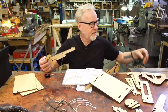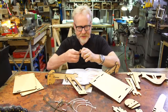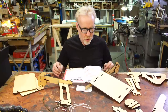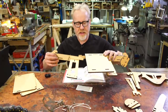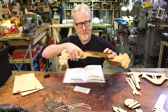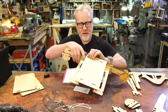So now we take this guy and that guy, and that goes in like that, right? Yes. And then what happens on the other side? I really didn't expect that. This goes here. Well, hell's bells, Margaret. It's been a while since I said that. Okay, let's see here. So that goes in there, and then this slot fits there, yep.